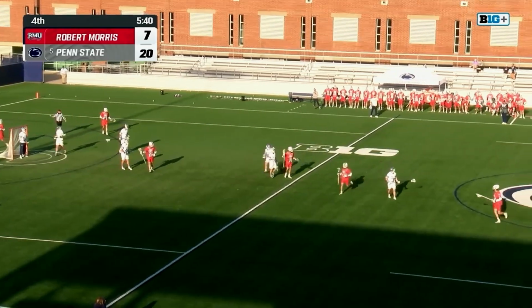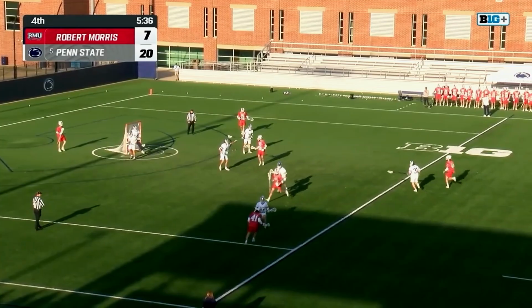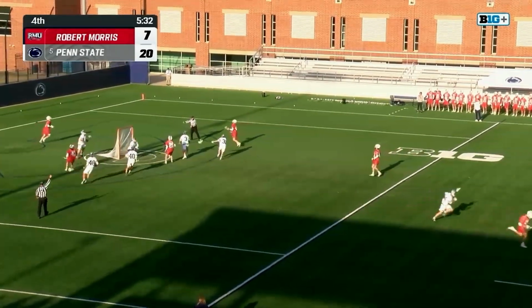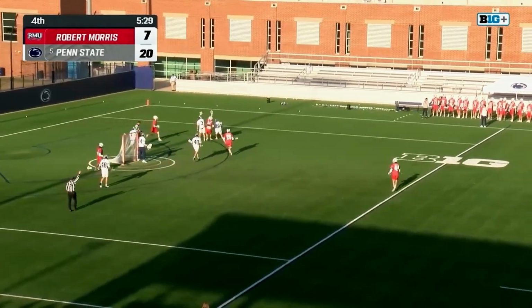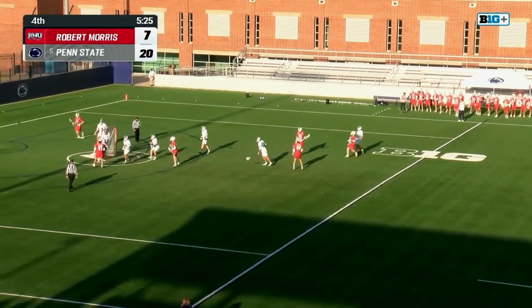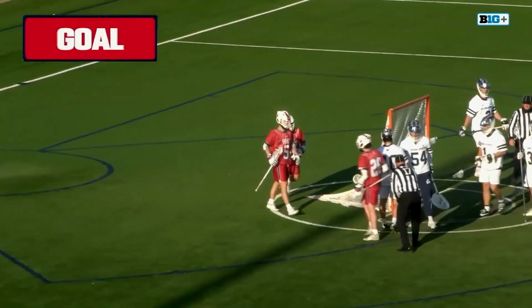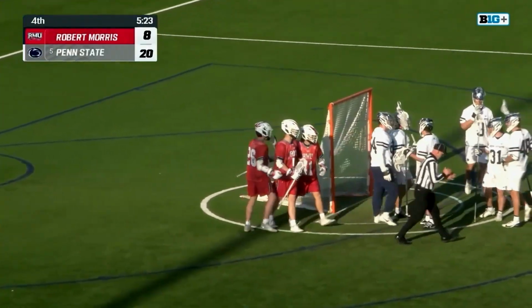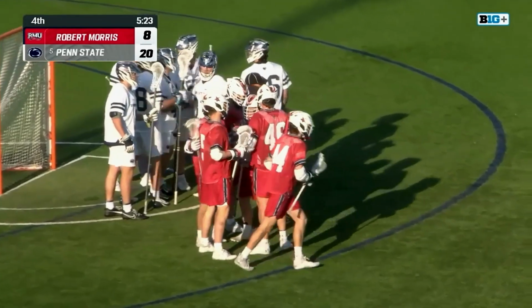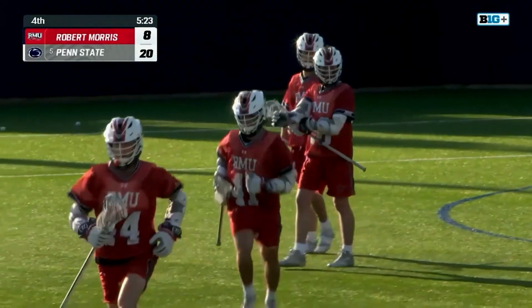Colonials have their first offensive midfield out here. McCormick and Moon play catch with each other. McCormick dodging on Scarpello. McCormick gets underneath of his defender, puts one low, but Johnston gets a stick on it. That one's going to pass out. Moon, one more pass to McCormick, and he buries that one. A great 1-2 play there from the Colonials as they get on the board with just 5 minutes left in this fourth quarter. They get their first of the quarter.